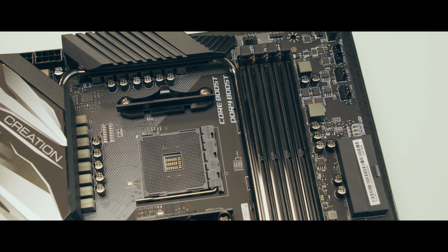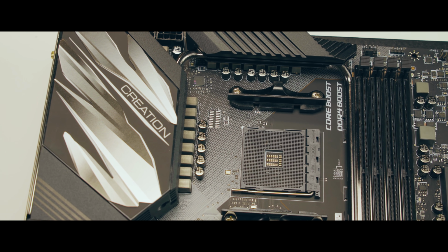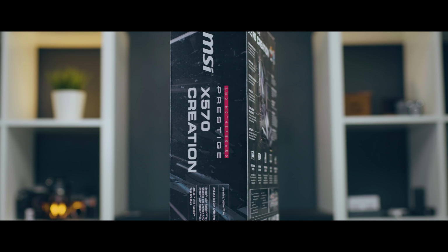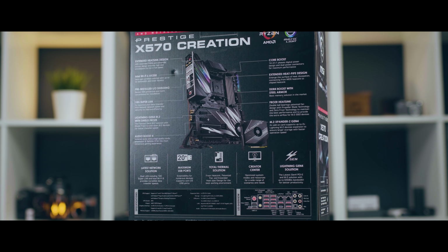Next up is the motherboard, the place where all the parts come together and get united. Now I am rocking the MSI X570 Creation motherboard over there, which is definitely not the cheapest motherboard out there. Absolutely not. I paid, I think, 420 for it, but the price varies.